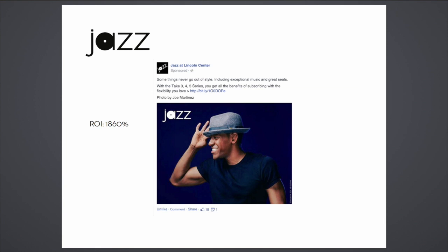This is Jared Grimes, stylish tap dancer extraordinaire. My point in saying that he's stylish is that he is stylish just like some other things, exceptional music and great seats. So here it's harnessing that culturally relevant moment. Some things never go out of style. We've all heard that said in any number of contexts. So music doesn't go out of style either, and neither do great seats.